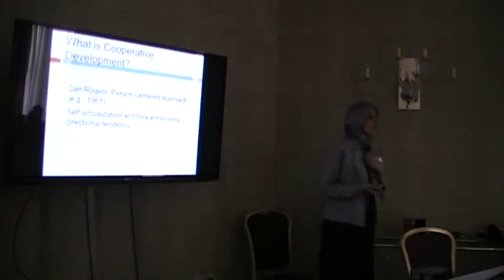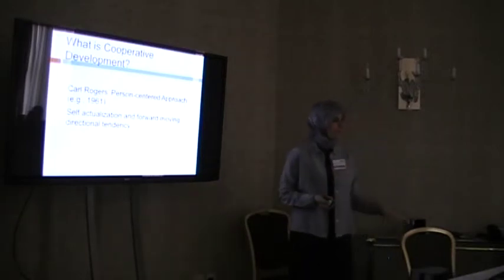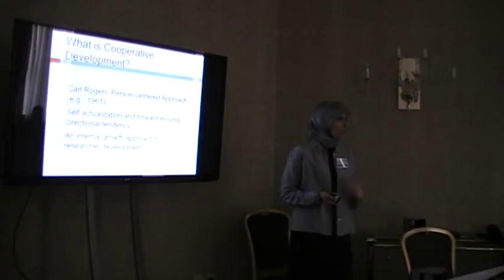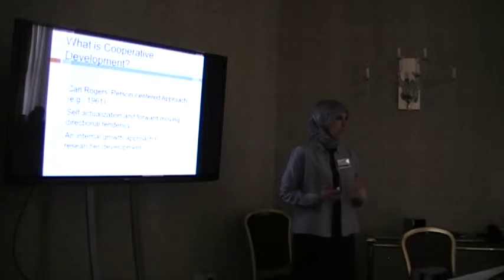In every human being, there is a tendency for self-actualization, and there is a forward-moving directional tendency. We all have an innate drive for becoming better, for improving, for development. So it's very much an internal growth approach to research and development, in the sense that it's not something that's imposed from the outside, but it tries to capitalize on what the researchers already have.